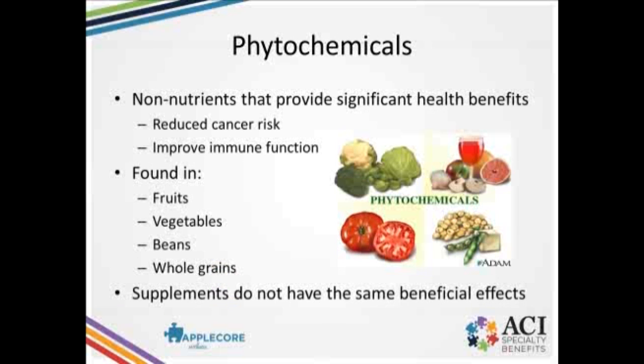Phytochemicals are non-nutrients that provide significant health benefits, reduce cancer risk, and improve immune function. These health-promoting substances are found in plant foods such as fruits, veggies, beans, and whole grains. Many studies have looked at the health effects of consuming phytochemicals from food sources versus supplements and have determined that supplementation does not have the same effect on health.